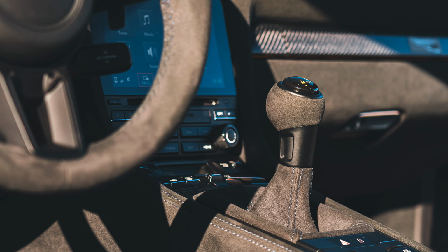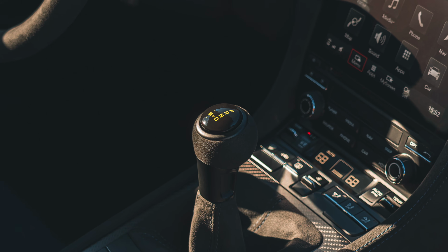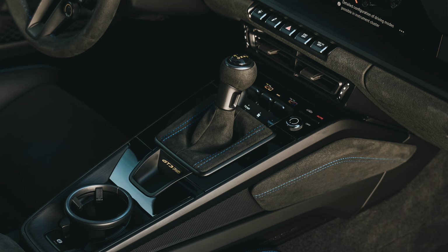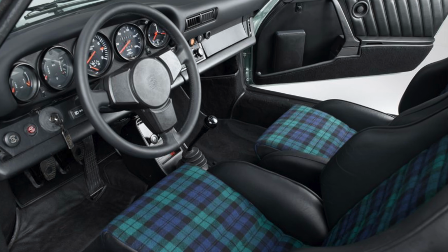You got the Alcantara shift knob and the stitching and the rounder top, but on top, it doesn't say reverse, 1, 2, 3, 4, 5, 6. It says PRND. It's just a PDK. They did the same thing in the 992 GT3s. I think it's a great idea because it gives you that nostalgic feeling of a true sports car. When you look into the window of an older Porsche, you expect to see a stick shift.